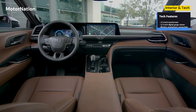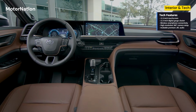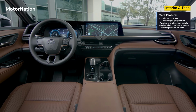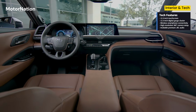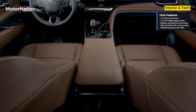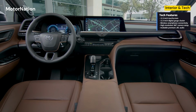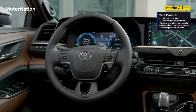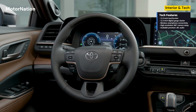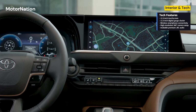On the tech side, the Crown Signia mirrors Toyota's newest premium-level interface. You get a 12.3-inch touchscreen paired with a 12.3-inch digital gauge cluster, wireless smartphone connectivity, a high-resolution 360-degree camera setup, and available premium JBL audio. The software feels fast, the menus are clean, and the whole system adds a sense of modern luxury that complements the Crown's smoother hybrid ride.